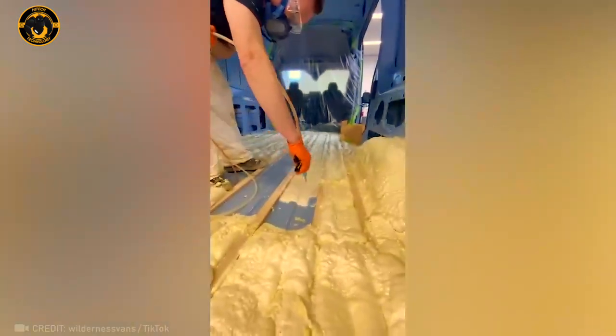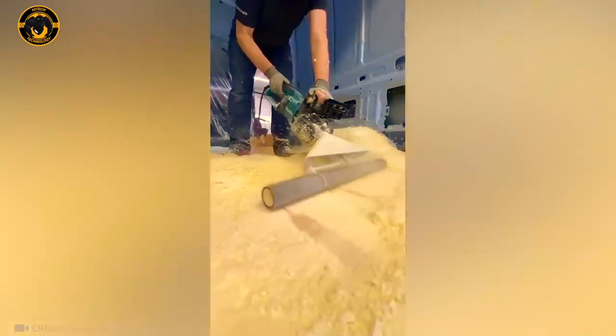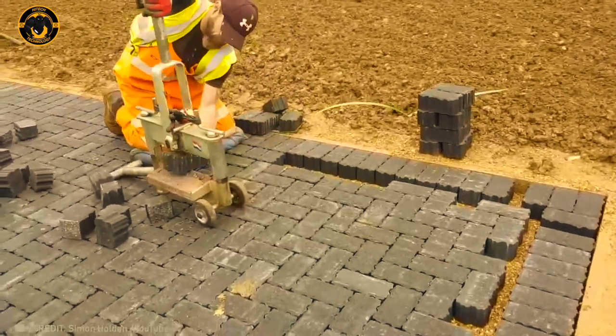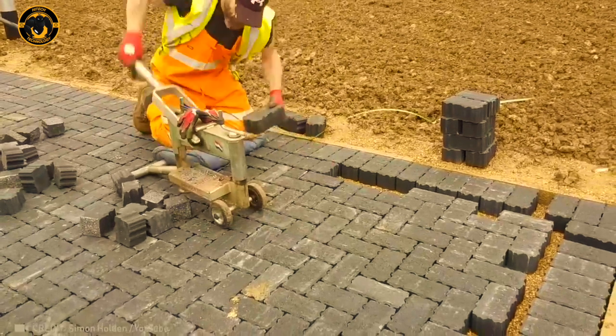Take a look at this must-have gadget that instantly gets rid of extra foam. With just a press of a lever, this tool makes it a breeze to get flawless cuts in pavers and bricks.